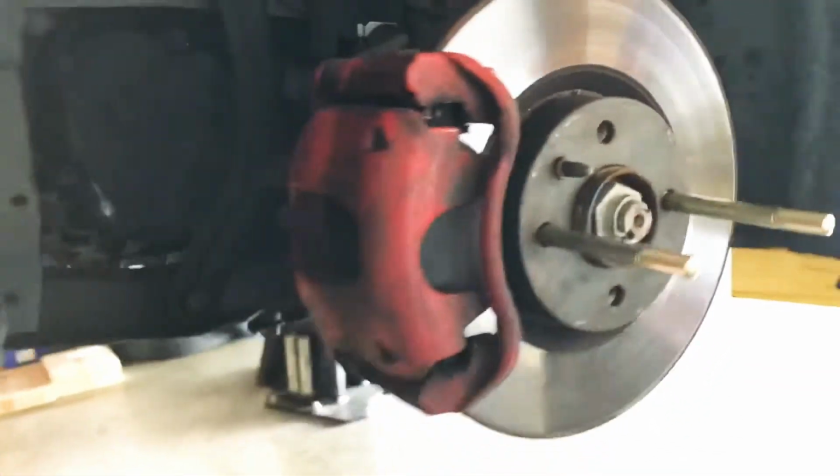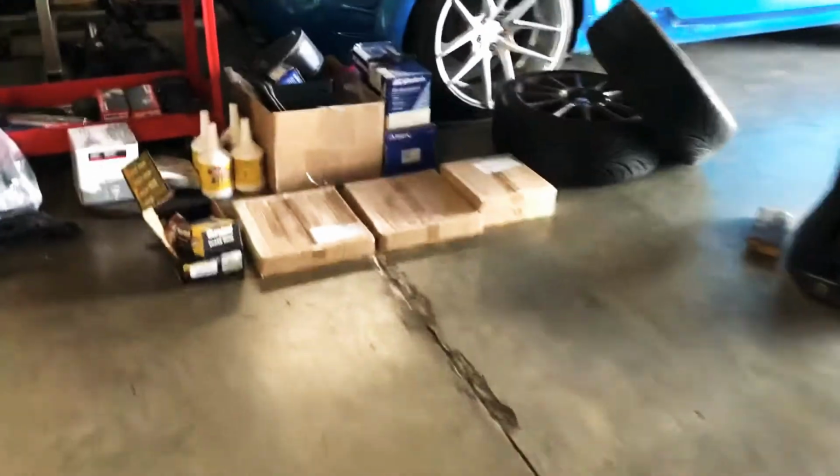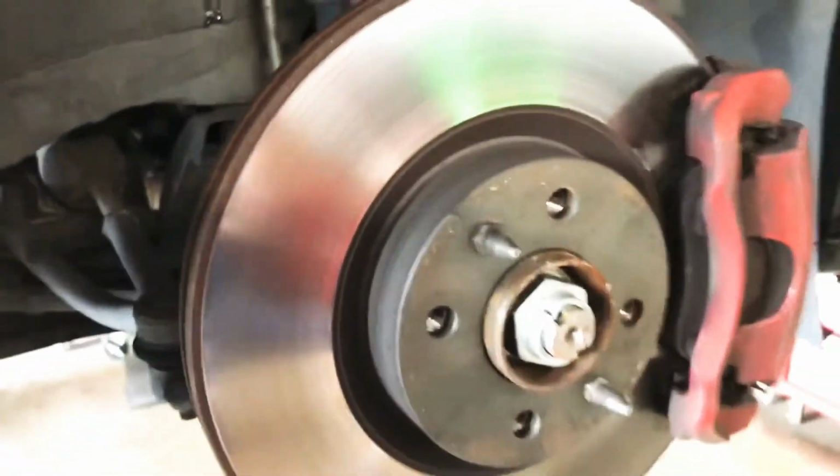Yeah, easy fix. And that should save him more money, because he bought some brake pads and rotors, but that's completely unnecessary right now. We're just gonna clean up the brakes, make sure it's all lubed up on the mating surfaces, and it should be good to go.